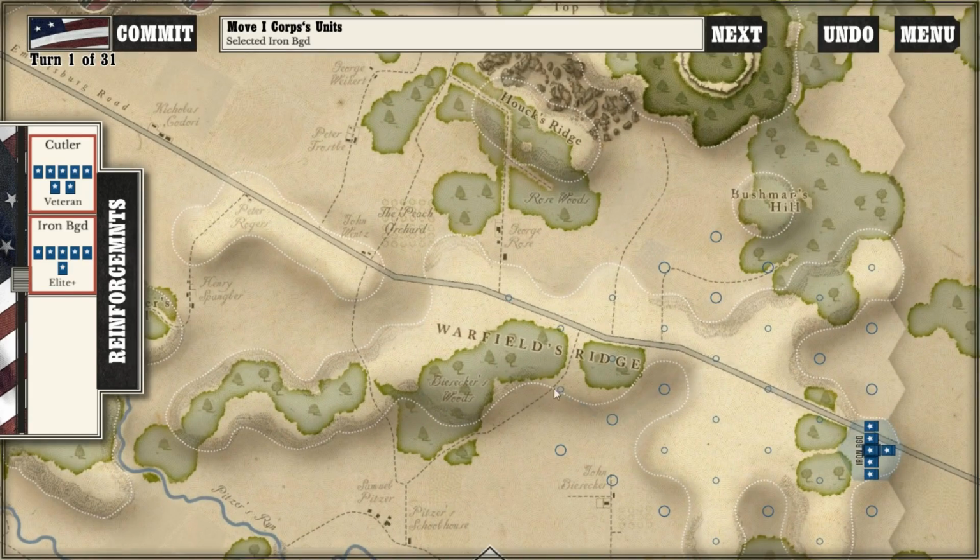There are other roads in the game. These little dotted lines, for example, represent side roads. You can move across open terrain, but you can move much less across open terrain. You can move across these little dotted roads, which allows you to move more than across open terrain or wooded terrain, for example, but not quite as far as if you move across this pike, this Emmitsburg Road. So that's what we're going to do.